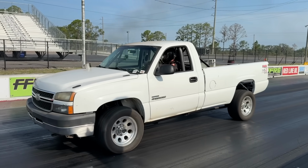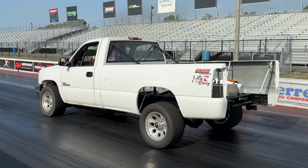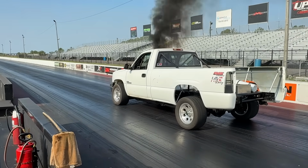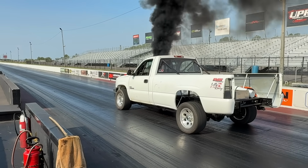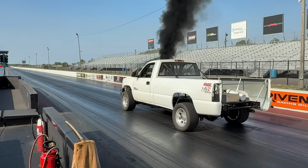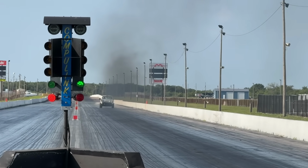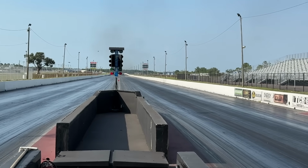That's why we're testing. But everything worked perfect. The truck is not leaking anything. Zero issues so far, which is really good. Getting ready to get pulled up here again, make another hit. You gotta remember to get the converter locked up this time. Pass. It's awesome. Let's see what his time was.